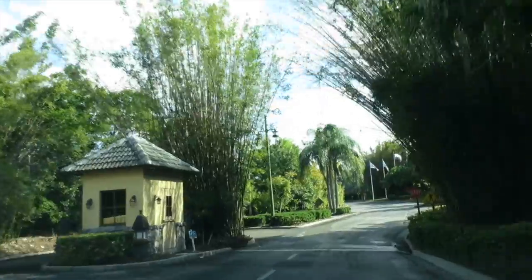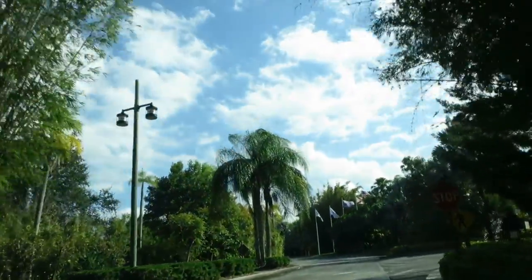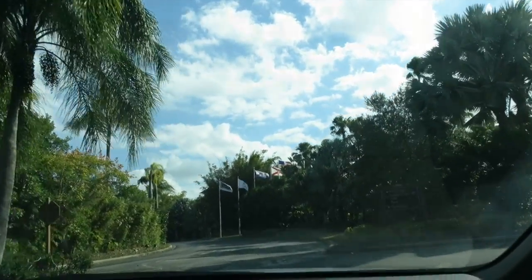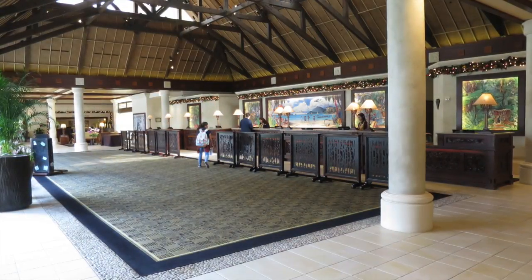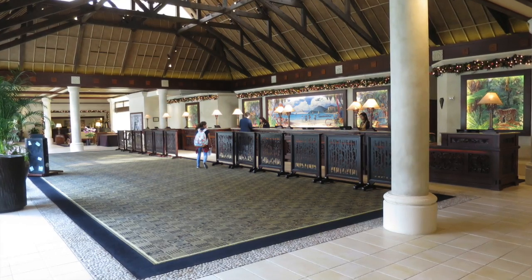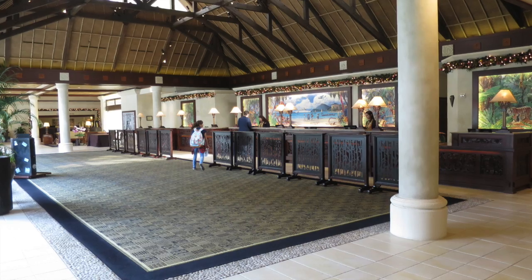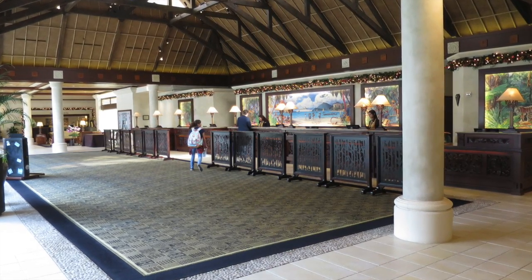We'll see that in a second, but this is us pulling up here to the hotel. The whole resort takes you away and puts you in the tropic islands, and you just feel like you're not even in Orlando. Now, I didn't take pictures of everything at Universal or the hotel, but I did want to show you some key things, such as the lobby area.